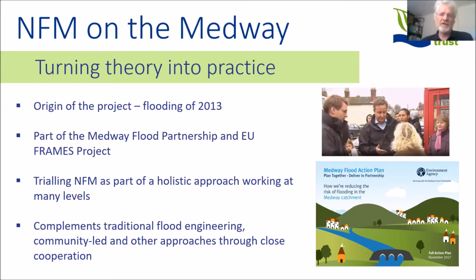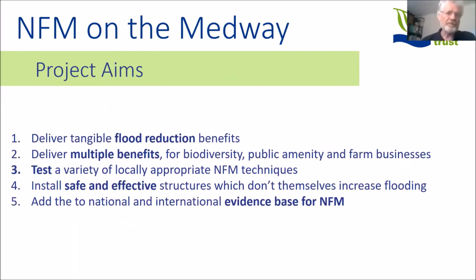So that's a really important part of our work. We're part of a jigsaw of tackling flooding. And we're also working on a European level through a thing called the Frames Project, looking at flooding across Europe and how we can tackle flooding from start to finish, just to reduce the effects of it.